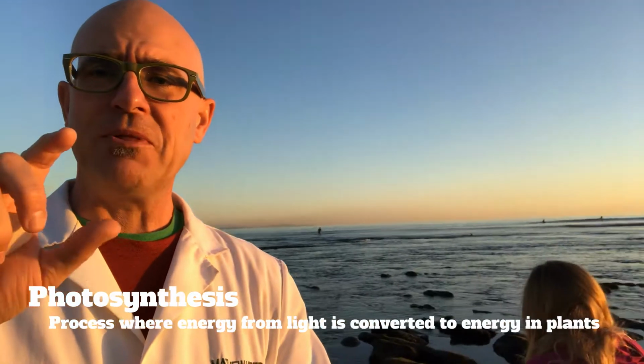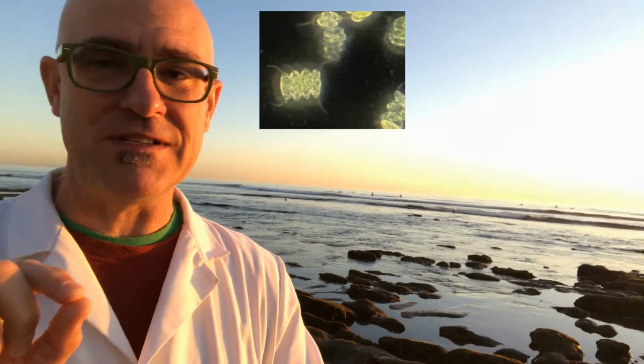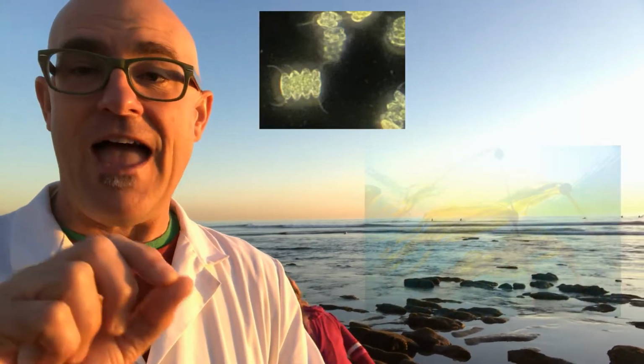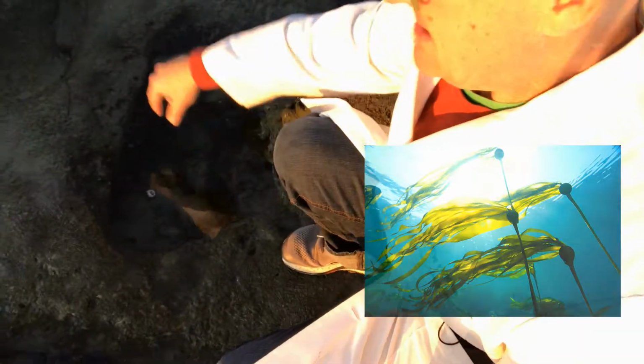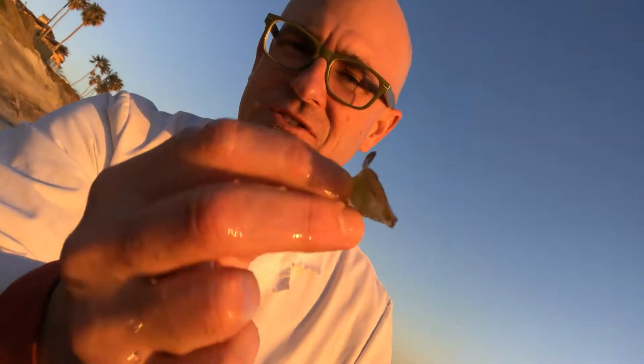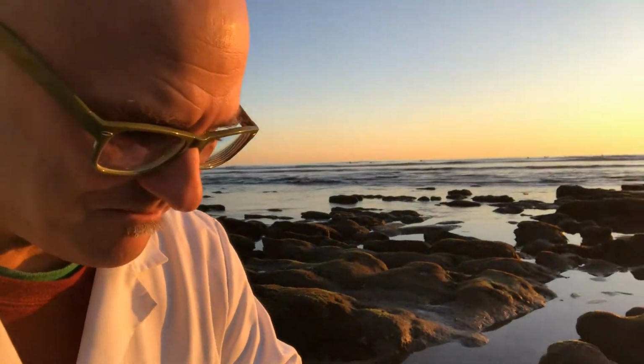So the plants that are here are called algae. Most plants in the ocean that grow in water are called algae. And there's microalgae, which are really tiny pieces of photosynthetic organism. And then there's macroalgae. So here's an example. I'm going to take a small sample of this. Here's some macroalgae. This looks like a laminaria. It's a brown algae. Yep, macroalgae.